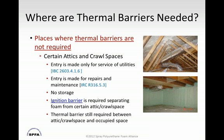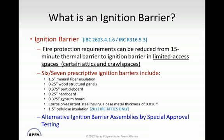Again, these attics and crawl spaces, the criteria is defined in the code. It's not always easy to define in practice. I always suggest if you have a question to consult your local building official. They can give you a judgment on this. But generally where you have a small attic hatch, no floor in the attic, and the hatch requires that you use a ladder, and there's no storage up there, generally that would apply as one of these types of limited access attics and crawls.